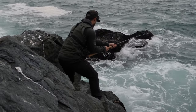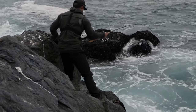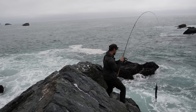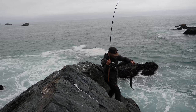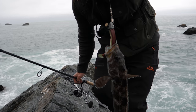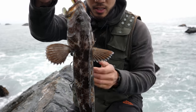Oh, I'm stuck on a mussel. It's a lingcod though. There we go. Get out. Show you guys. I knew there's a lingcod around. I knew it. Perfect hook set right there. Look at that. Look at that, guys. Right on the top of the lip.